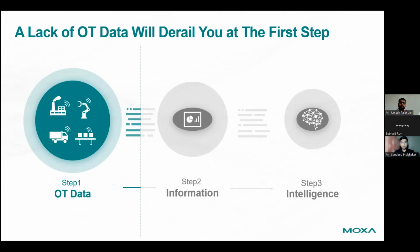So therefore, without the OT data, you cannot really start any digital transformation. If you ask, but why is it so difficult to have OT data, and you feel that it's kind of readily available at your fingertips, right? But actually, that's not true. Even at the very first step, to obtain the OT data, you need to have certain equipment, and you need to have certain business intelligence. You need to collect or connect the equipment, so in order to ensure that the OT data could be collected, right?